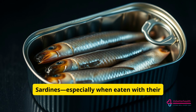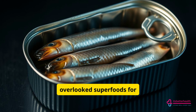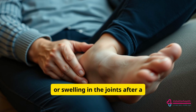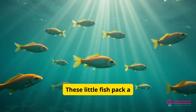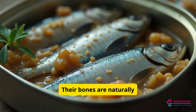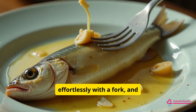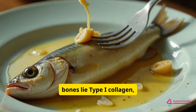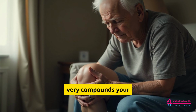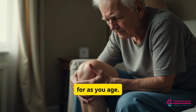Sardines, especially when eaten with their skin and bones intact, are one of the most overlooked superfoods for seniors who suffer from aching knees, stiff ankles, or swelling in the joints after a long day. These little fish pack a punch far beyond their size. Their bones are naturally soft from the canning process. You can mash them effortlessly with a fork, and inside those tiny bones lie type 1 collagen, calcium, phosphorus, and natural gelatin. The very compounds your joints, ligaments, and cartilage are crying out for as you age.